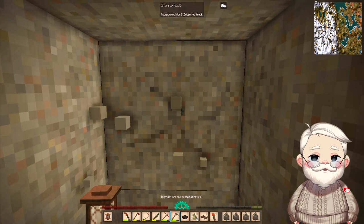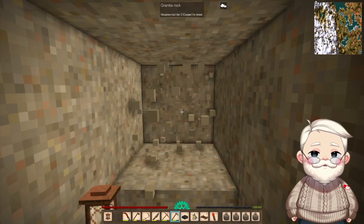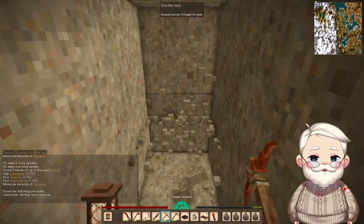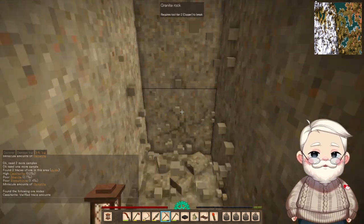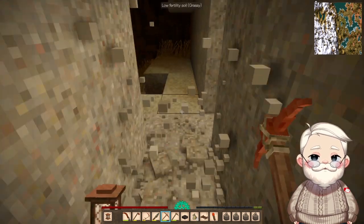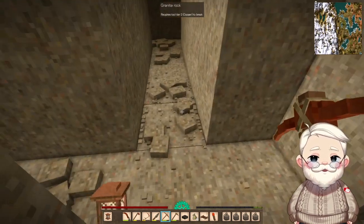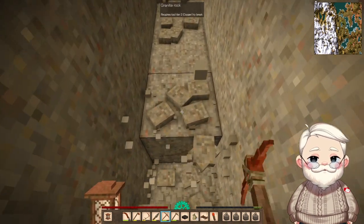Give me a node search. Alright. Trace amounts. Somewhere in here. How dare it? Alright. Here's what I'm gonna do. Just stair step it down.